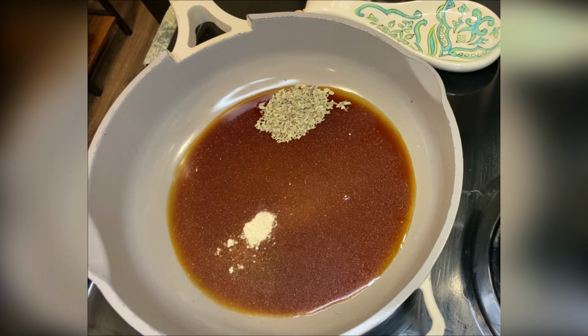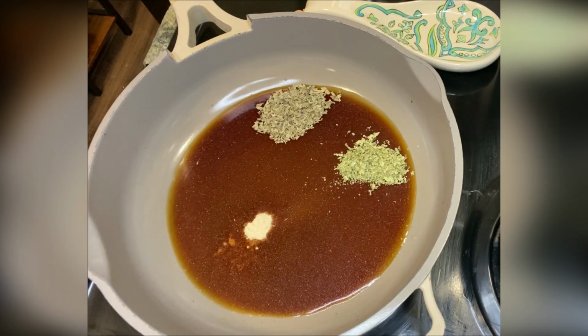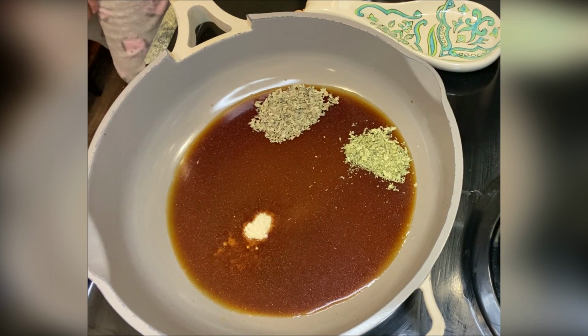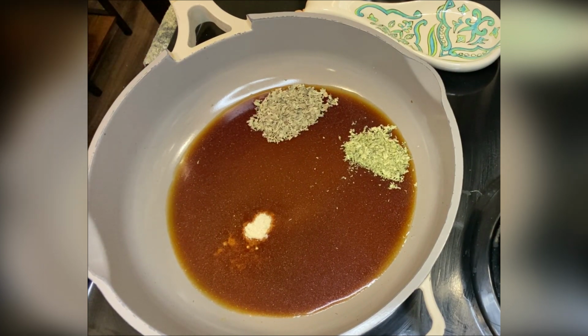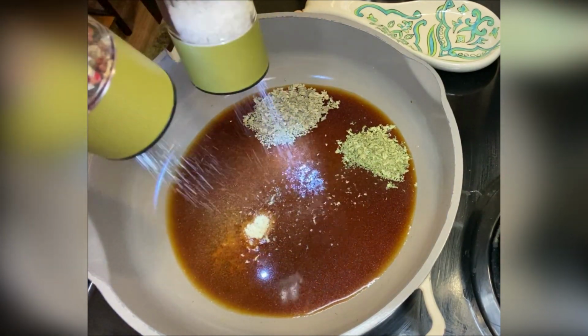Now this seems kind of backwards, right? Adding the spices to the liquid. Normally you'd probably put the meat in, brown it up a little bit, and then add the spices. But we're not doing it like that. We're doing it this way because this is what they say to do. So we're just seasoning the liquid.